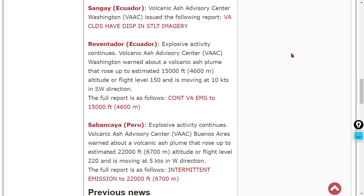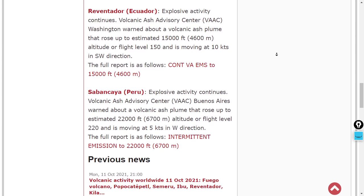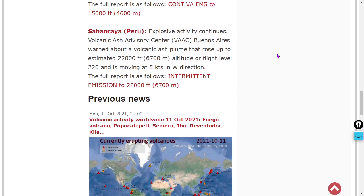Revenador continuing to explode, producing a 15,000-foot ash plume over Ecuador, and Sabancaya reminding us not to pole vault the caldera as it explodes and produces a flight level 220 event, a 22,000-foot plume of volcanic ash.